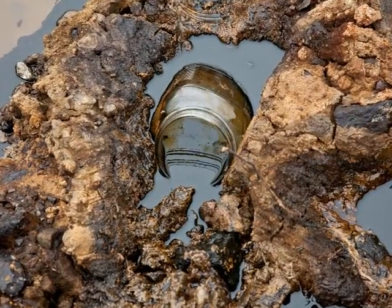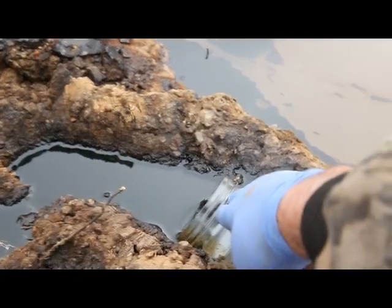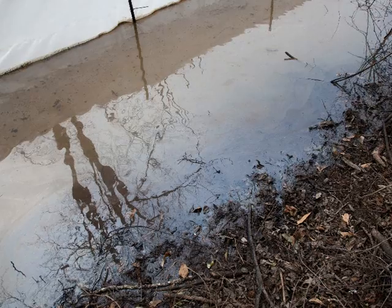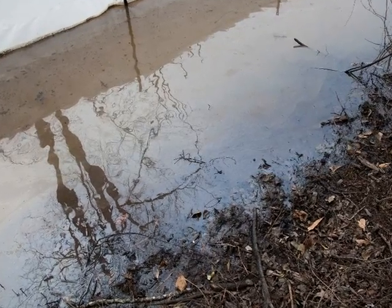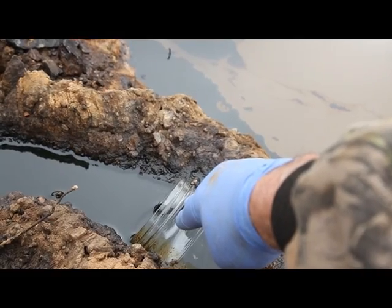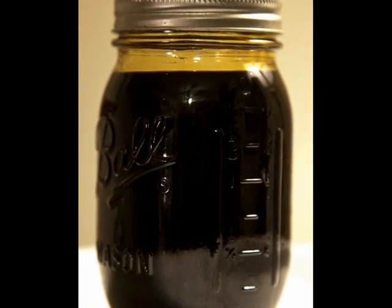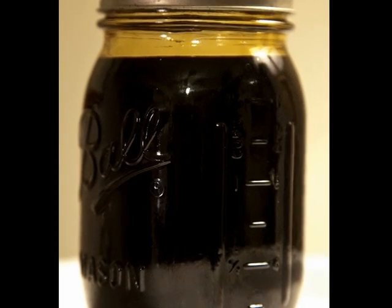From here it enters the water and passes through the pom-poms and the booms and all of that stuff to get out into the wetland. All the way around the outside of the fences you can see soil saturated in Bakken crude. From this little place we were able to collect enough to get at least a full pint of pure Bakken crude out of the ground with no water in it.